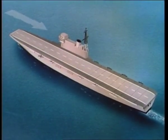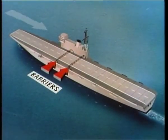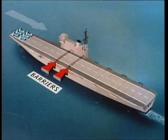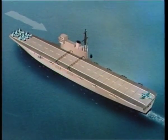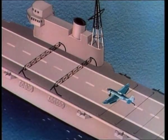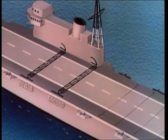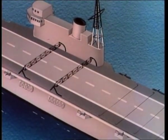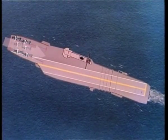The straight-decked carrier was headed into wind, and before an aircraft landed, barriers were erected, in case he missed a wire, to protect the aircraft parked forward. After the landing, the barriers were lowered, and the aircraft taxied over them into the park. With the angled deck, no barriers are needed.